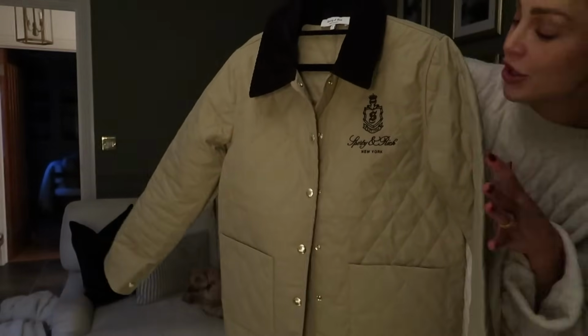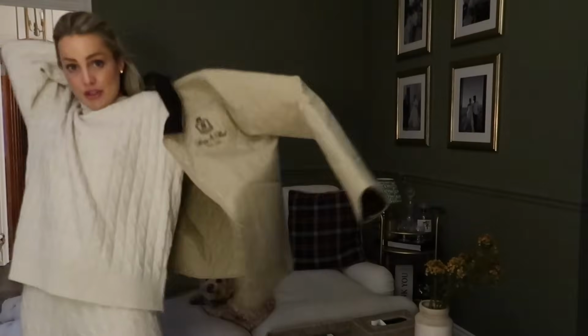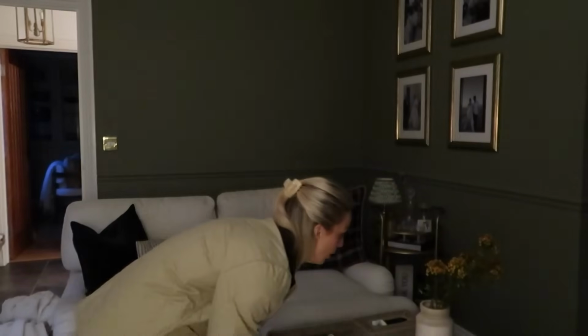It's this kind of equestrian style barn jacket, and I loved the colour. I've just got my comfy set on obviously underneath, but I just think it's such a lovely fit as well. This is the size small, and I thought it might be a bit too small, but it's actually fine. I'm really happy with it, so very glad I got this jacket. You will see me styling this.